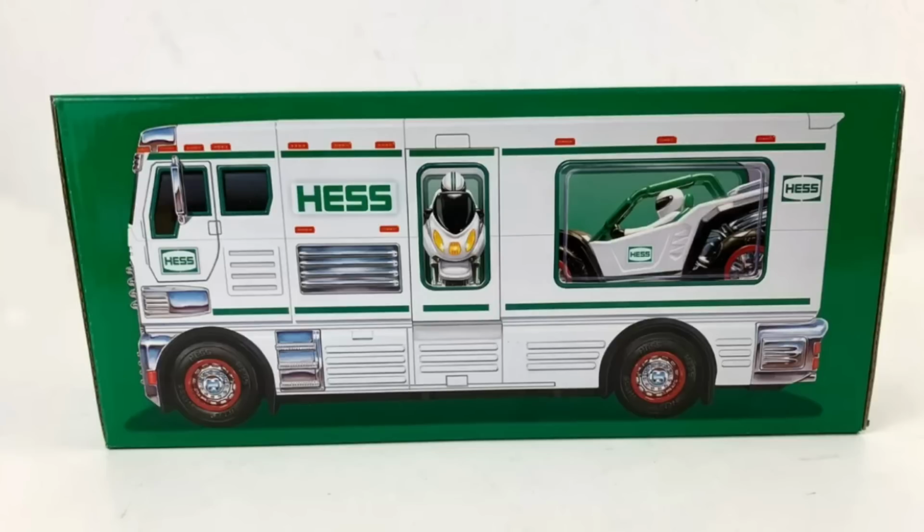This next item took 7 days to sell via promoted listings. And I ran a sale on it too, so it sold at a discounted price. It's a Hess 2018 die-cast RV with ATV and motorbike collectible toy, new in box. We got $37.69 shipped for it.